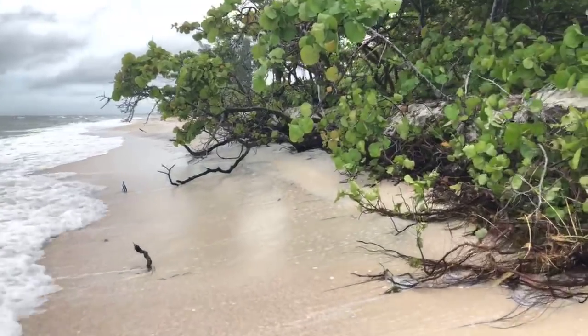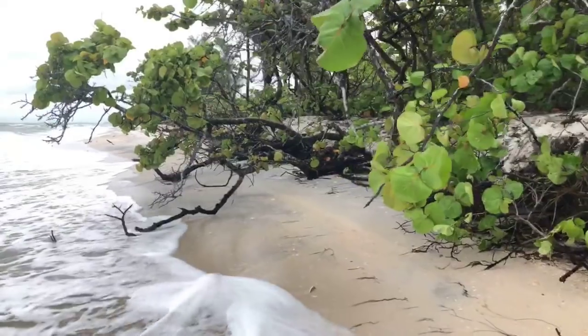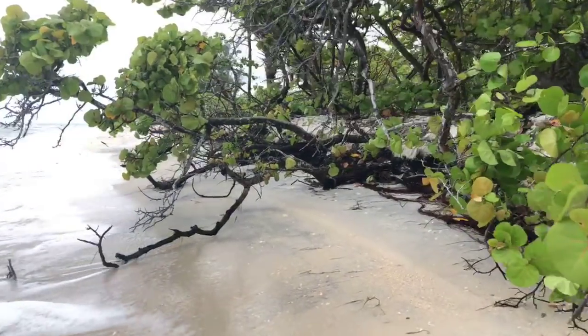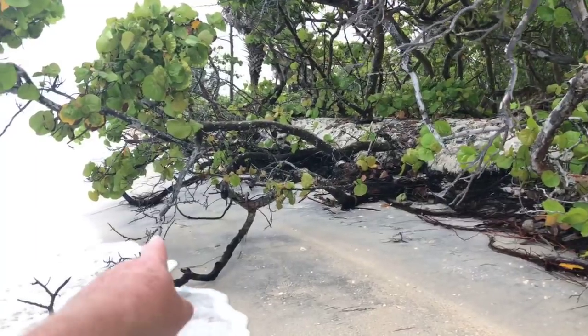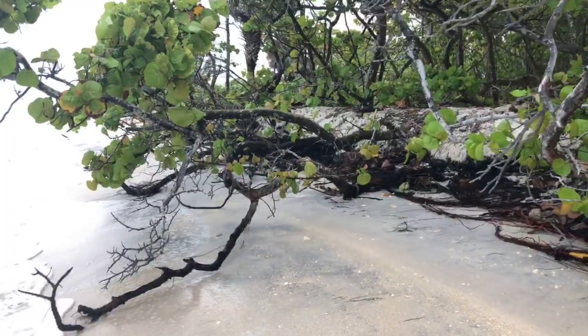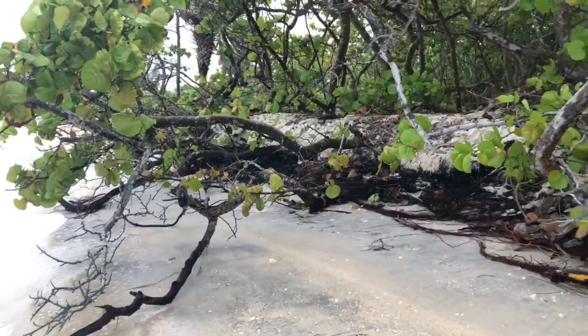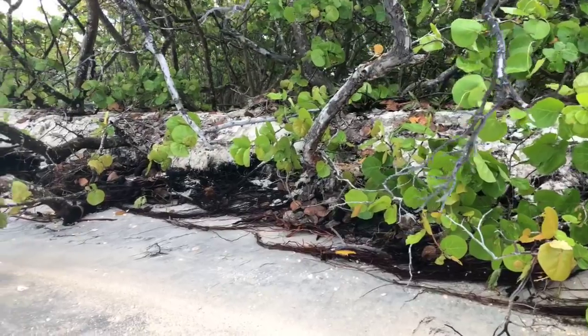Yesterday morning, when Roy was trying to walk around that tree right on the edge of the dune there, that big ledge, this is where he was walking out here. It's gone. The trees have fallen down into the water. Crazy.